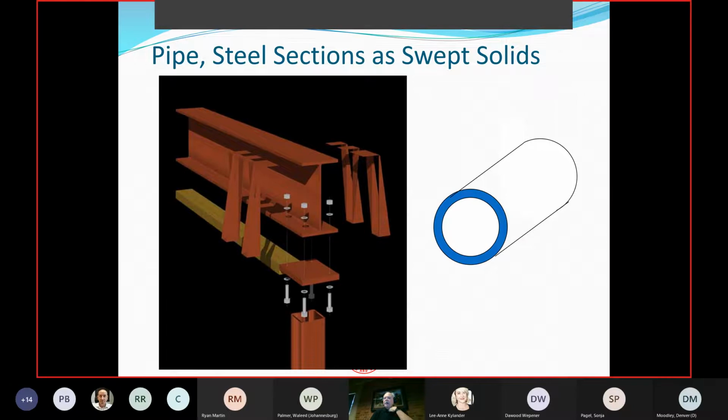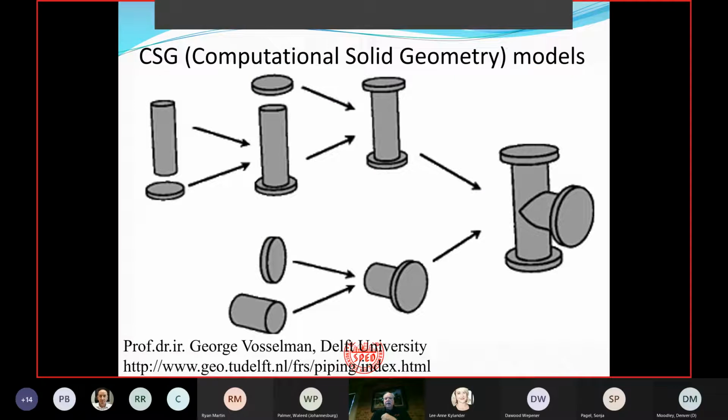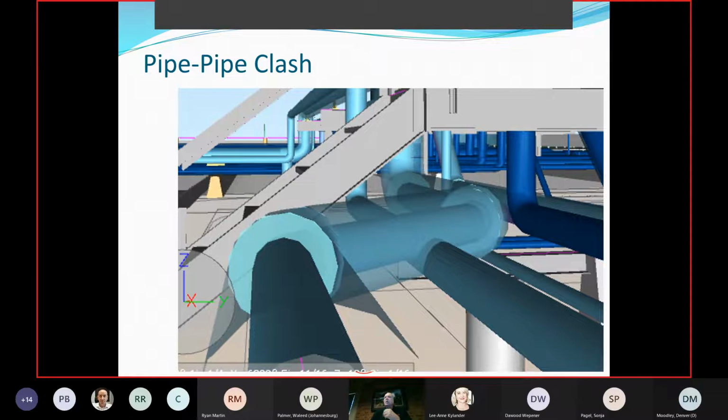As you know, steel pipe and steel sections are usually modeled as swept solids. That's a cross-sectional area that's swept along a path. Some of the components, usually the components, are modeled as computational solid geometry, some say constructed solid geometry models, and these are usually constructed from primitives. In all cases, these solid volumes can be used to check whether pipe is clashing with another solid volume. These are called hard clashes. And of course, you know from design, there can be hard-soft clashes where something it's clashing with can actually be removed for maintenance or enhancement.